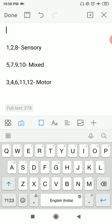For the remaining 3, 4, 6, 11, 12, you don't have to remember the motor ones because they are more in number. You remember which are purely sensory and which are mixed. So 1 to 8 is sensory. 5, 7, 9, 10 is mixed. The remaining will be motor. So just remember sensory and mixed. That becomes easy. Hopefully this video has helped you.